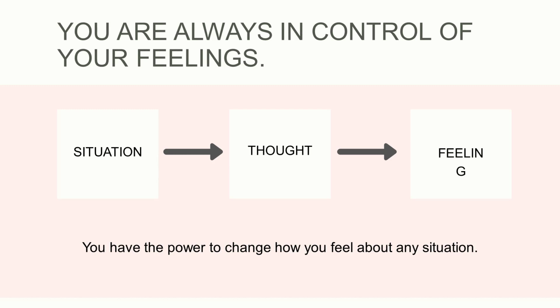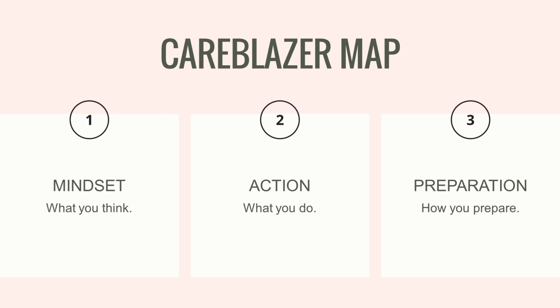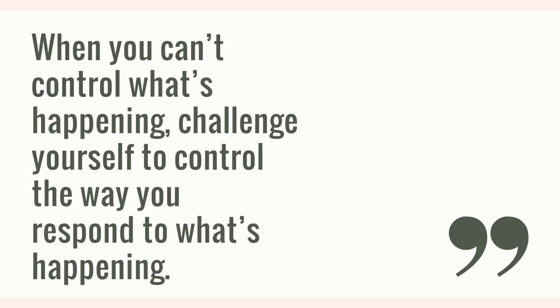So that brings me to pillar 2 of the map. You've got to take action. The Careblazer map, which is the action, this is what you actually do to change your thought. So in addition to continuing to work on changing thoughts, we also work on building your self-care toolbox in the action part of the map. These are things you can do right now, regardless of your situation. How do you want to show up for your loved one with dementia? When you can't control what's happening, challenge yourself to control the way you respond to what's happening.